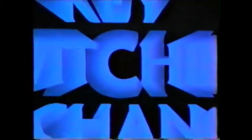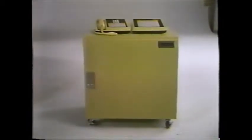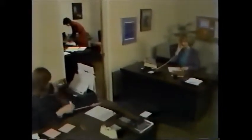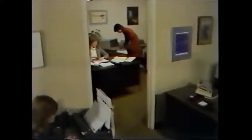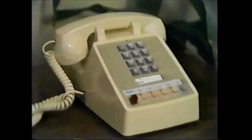These features, these benefits to your business were only available on a few extremely expensive PBX systems until the introduction of the Datapoint KSX, Key Switching Exchange. The Datapoint KSX is a sophisticated stored program digital key system designed for those offices where versatility and growth potential are essential. The Datapoint KSX provides 8 to 128 user stations with a sophisticated full-featured telephone key system that solves everyday user problems inherent in conventional key systems.